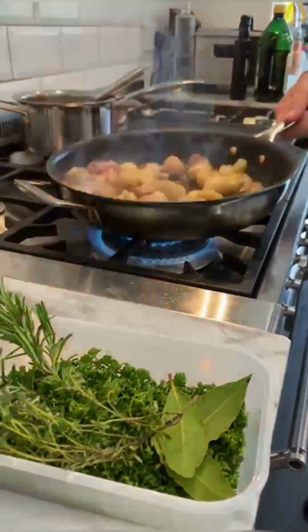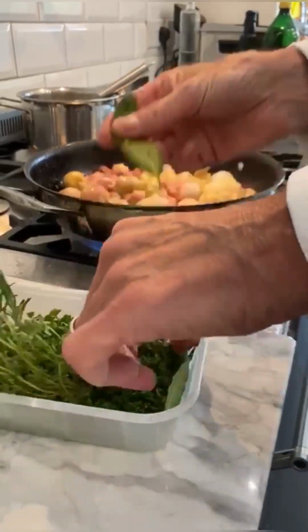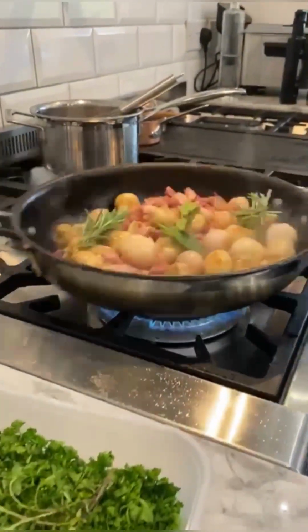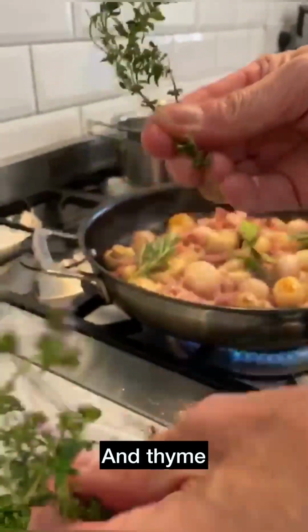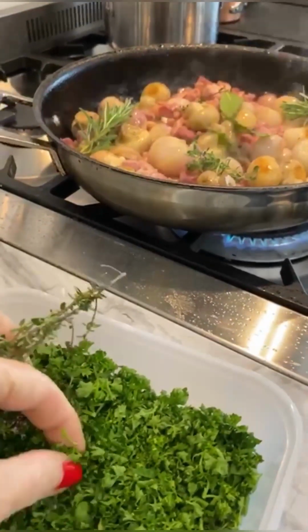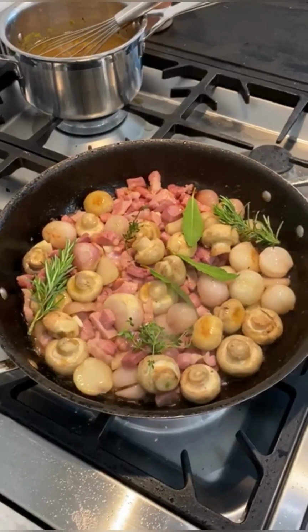And when are these going in? I can put the bay leaves in now. Start getting some infusion in there. I'll probably put the rosemary in now. Look how pretty these are. Thyme leaves, I'm going to put a couple of thyme leaves. Why not? It's lovely. And what is this? Parsley. I like it. It's such a pretty casserole.